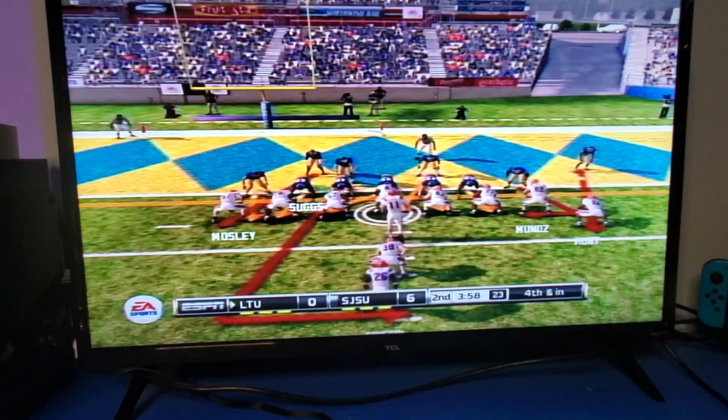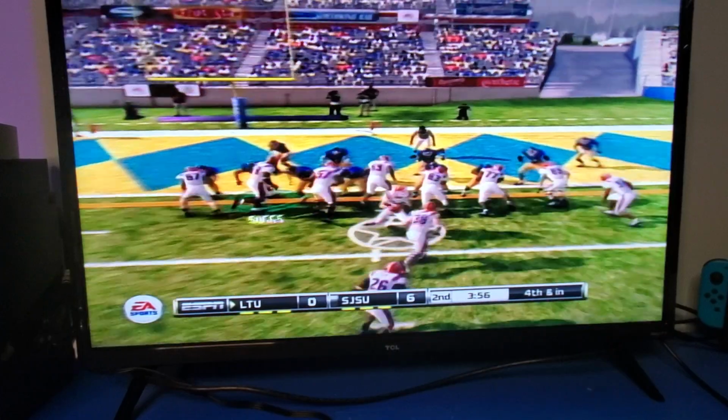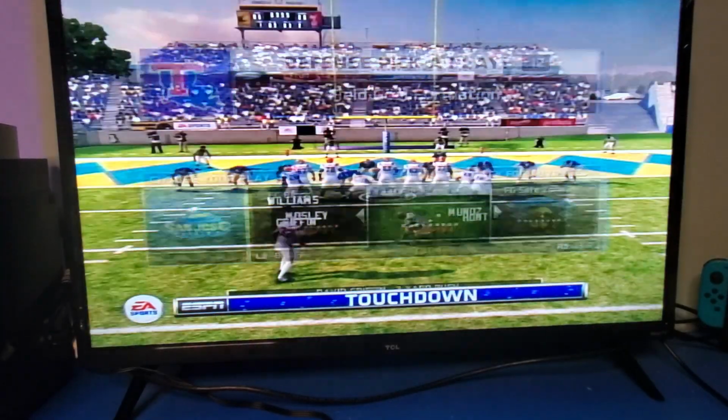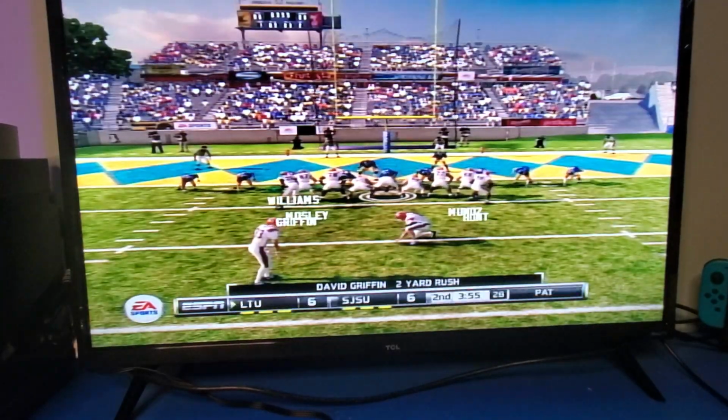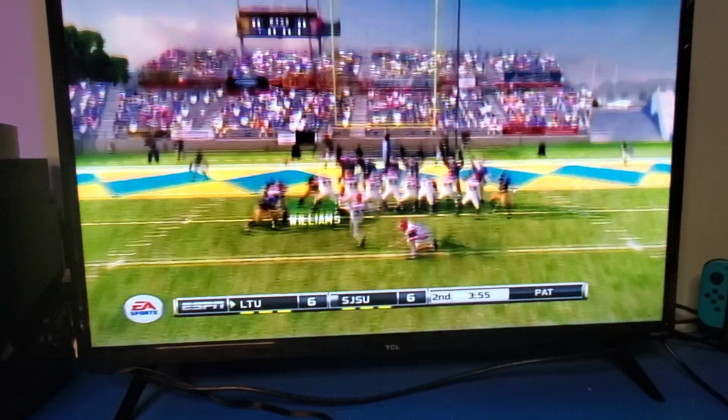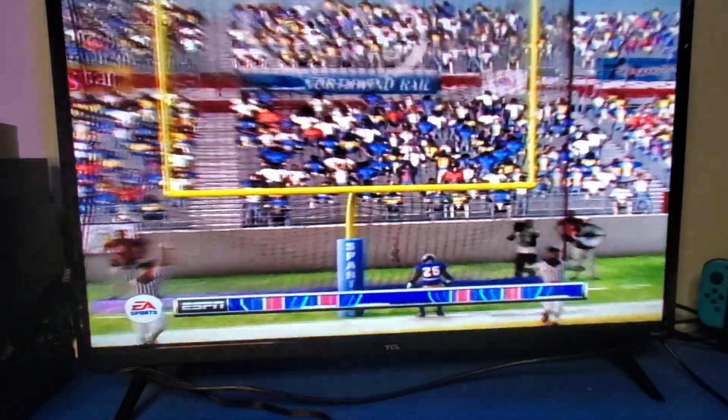You don't need 3 guesses to figure out what they're going to run right here on 4th and short. And they got it. He got the touchdown. The kicker on the field. He'll try to put his team up by a point. And he hits the PAT.